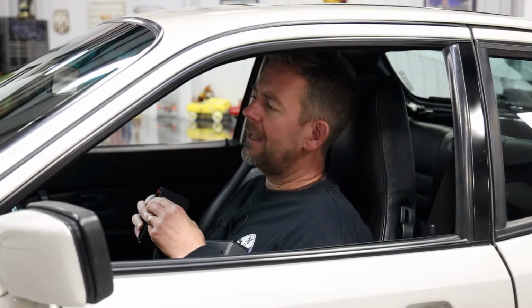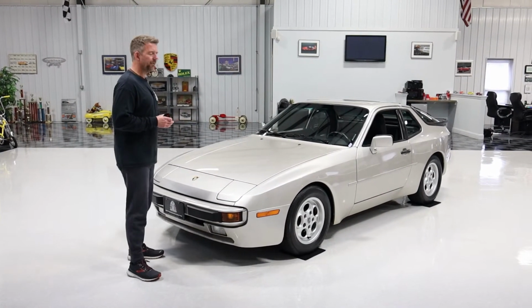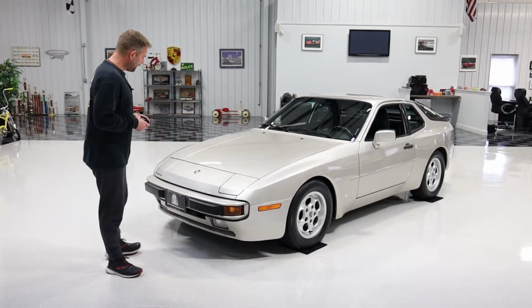I'm just going to point out any imperfections that it might have to be completely transparent, and I'm going to document that the vehicle does retain all of its original paint. So let's go ahead and do that now. And then when we're finished, I'll go over the interior. So let's do that now. What I'm going to do is a quick walk around presentation of our 86 Porsche 944.